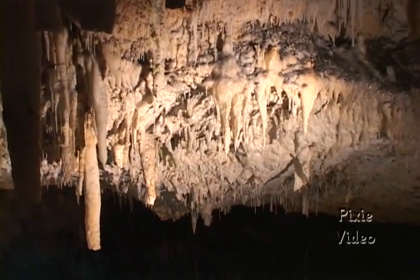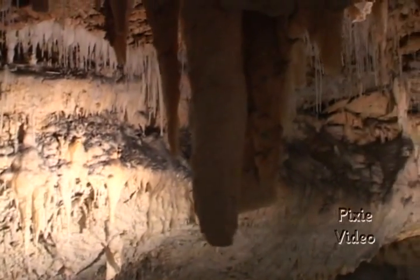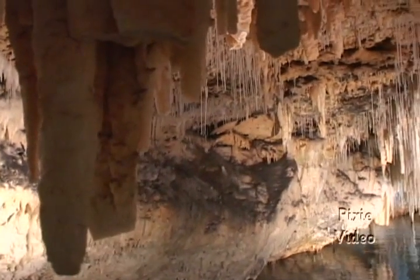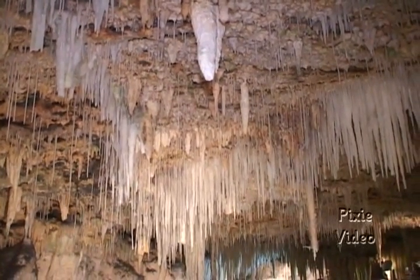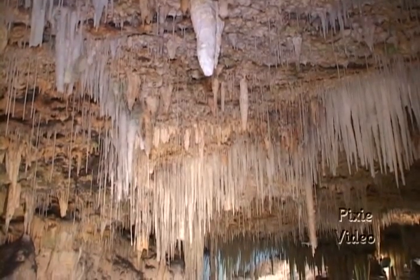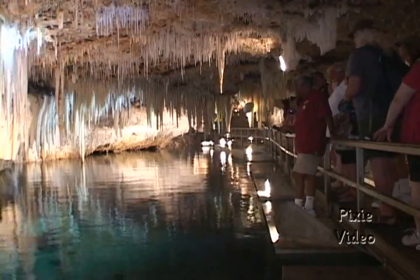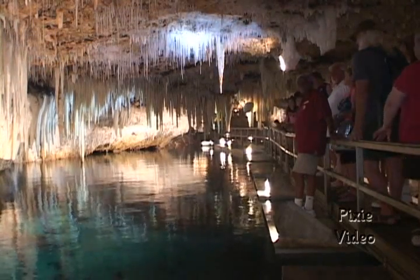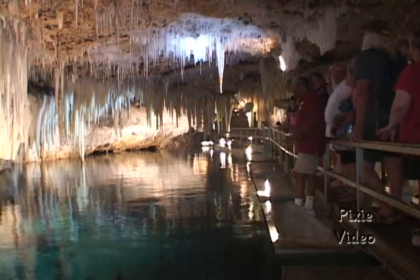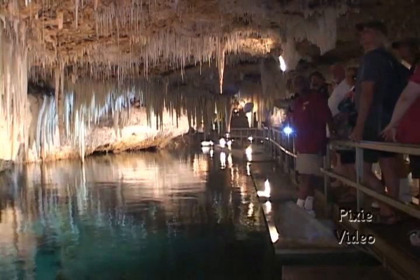Crystal Cave and nearby Fantasy Cave have become Bermuda's most visited attraction. Thousands of visitors come here each year to view the 30-million-year-old fantasy of Mother Nature. It is a somewhat arduous climb down and back up again. But our guide is in his 70s and he does it several times a day.